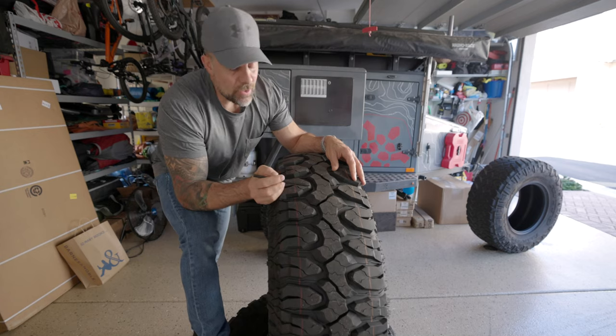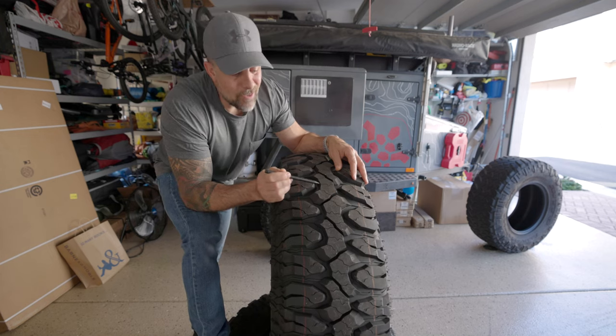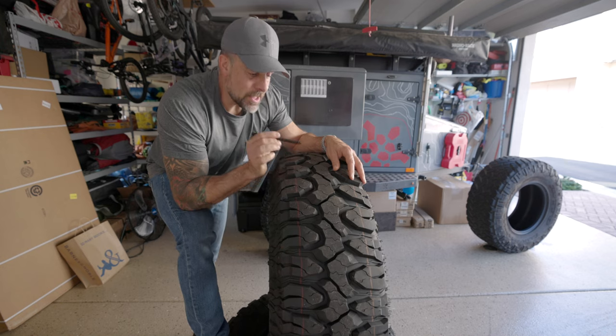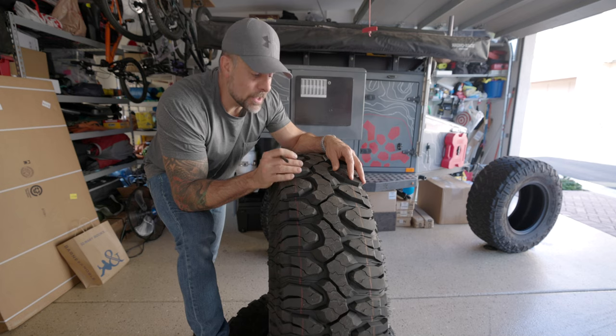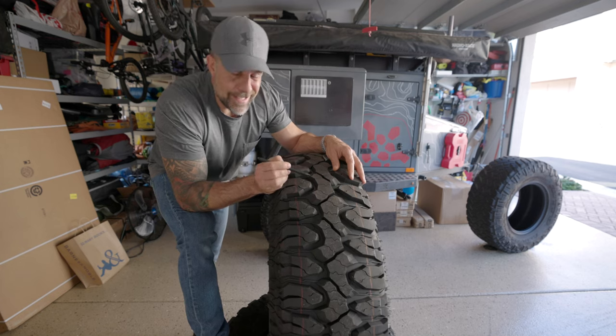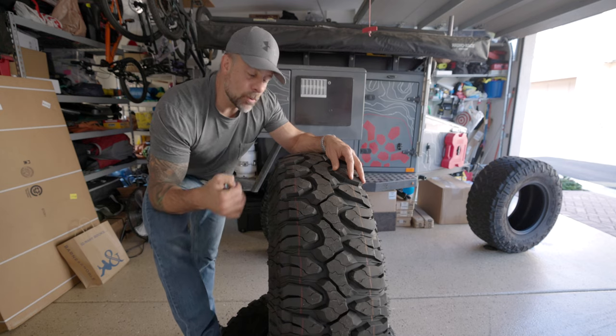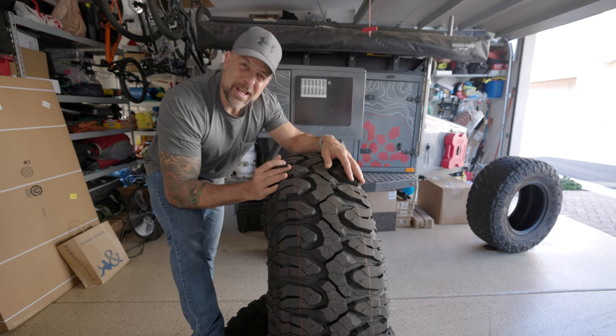Now, the one thing I am concerned about here is the siping that I just spoke about. It only goes down maybe about an eighth of an inch, whereas on other tires I've used in the past, the siping goes down much further into the tread itself. This one doesn't go in that far. So one of the things I'm going to be observing, and this is where we'll have a follow-up review perhaps 6 months down the road, and so forth.